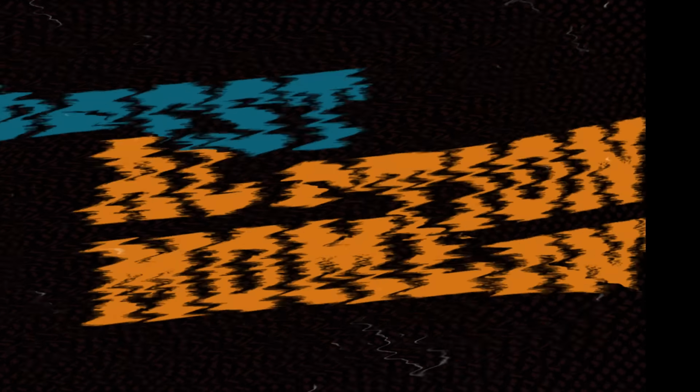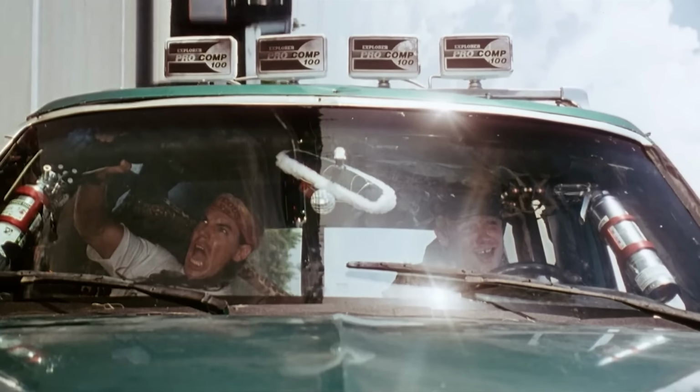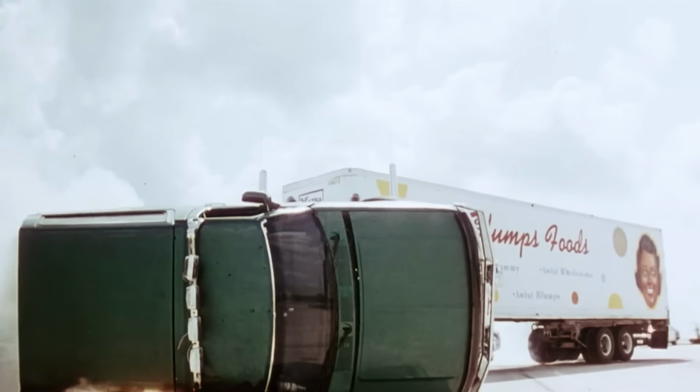The sequence where the lifted Ford Bronco, whose occupants happen to be one half of the Red Hot Chili Peppers, swerves out of control and eventually rolls and gets pushed by a truck down the freeway wins the best action moment in this film. The icing on the cake is the explosion that destroys the Bronco.